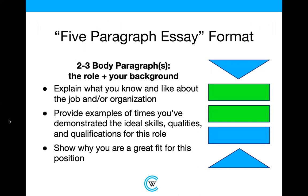From the introduction, you'll move into the body of your letter. You've already researched the role and the company. You have a really clear idea of what they're looking for and which of your own skills and past experiences you're going to highlight. The 2 to 3 body paragraphs are where you will show exactly why you're a great fit for this position, using those specific examples from your past experience.